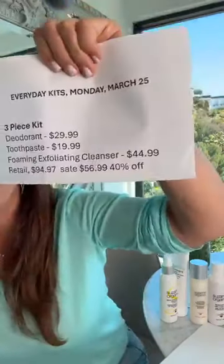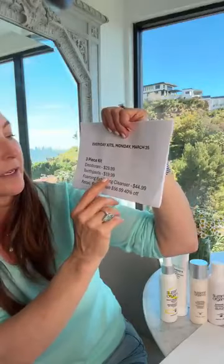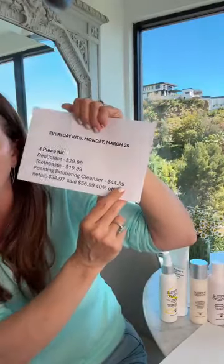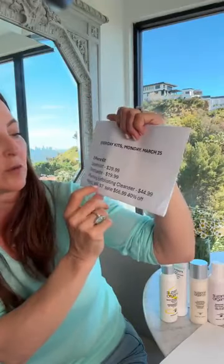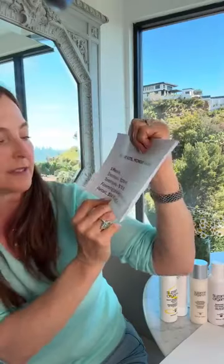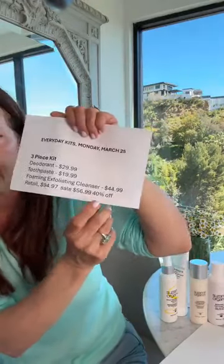So again, I want to give you the 3-piece kit. These are the everyday prices. The deodorant is normally $29.99. The toothpaste is normally $19.99. The foaming exfoliating cleanser on its own is $45. So the retail value, if you add up that 3-piece kit, is $94.97. The sale price today is $56.99. It's 40% off for those 3 pieces.